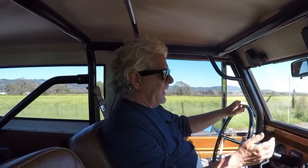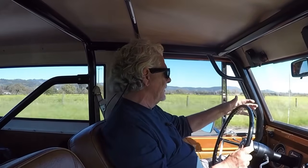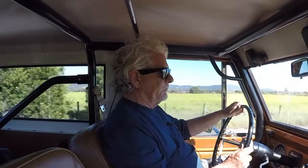And the inside is so comfortable. Everything seems to be in good working order. The lights, the gauges, blinkers, you get in here, it's got a retro sound stereo system, ice cold air conditioning, just super cool.